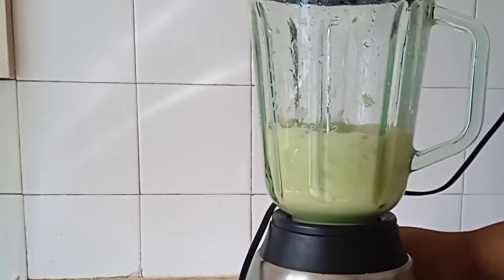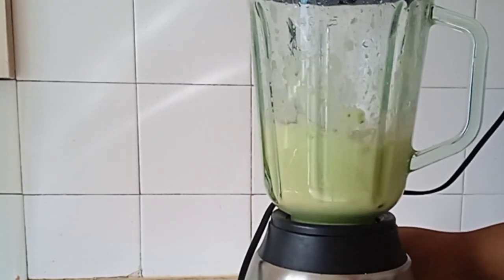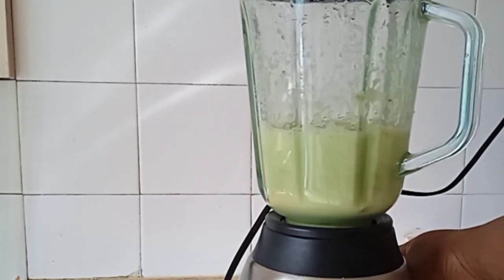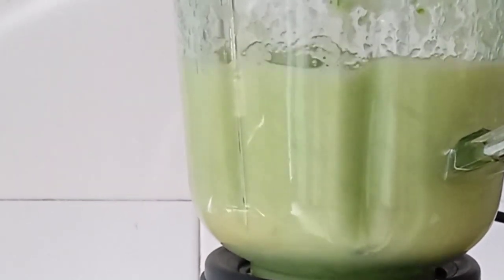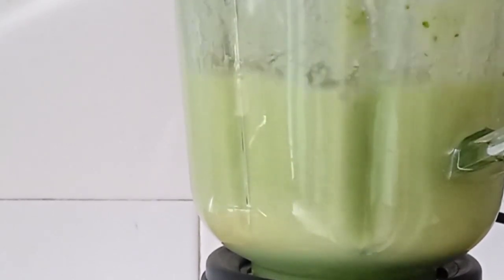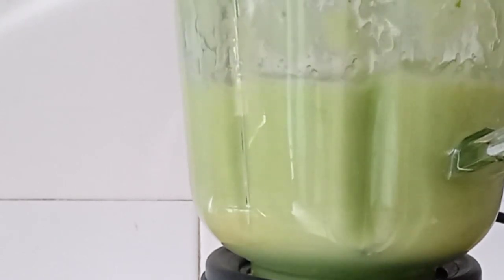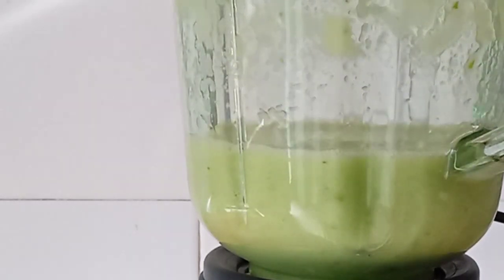So we're going to blend and blend and blend till it's smooth. My blender is not that good, so I'm just going to manage to the level it can blend, guys. So all you need to do is put that in your blender and blend it. Blend till you're satisfied with the texture, and then you can pour that into your jar, as I'm going to do in this video, guys.